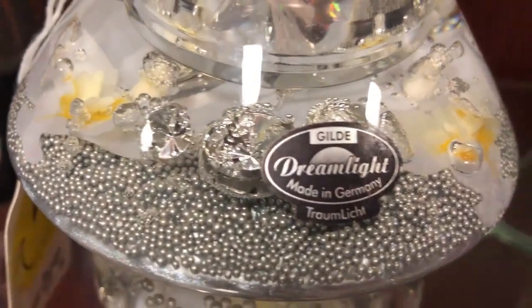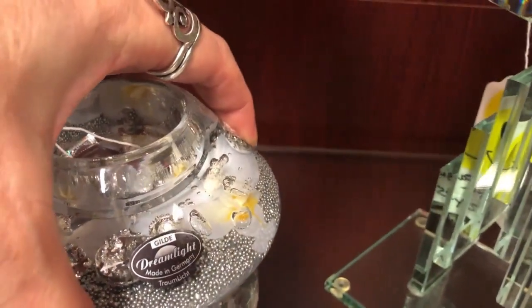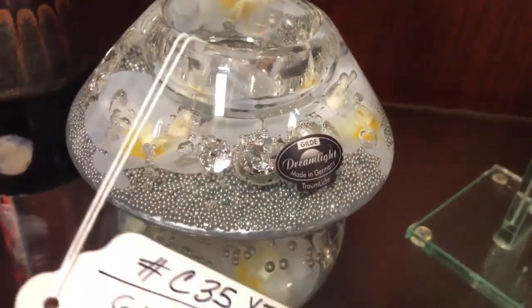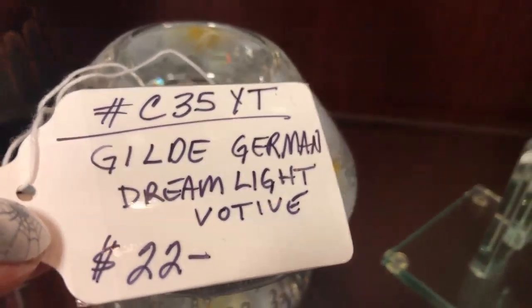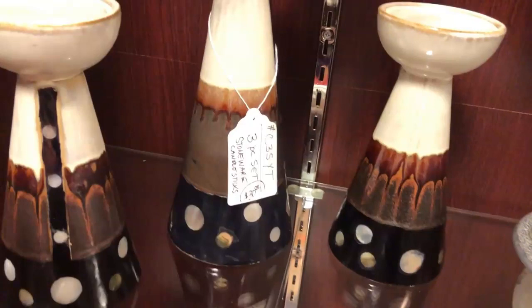This is the Dreamlight, made in Germany. And it's just a votive. It's real pretty. Isn't that pretty? And that's about what they sell for on eBay, about 20. Love this set. Total, it cost me $5.